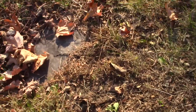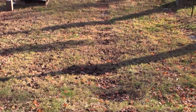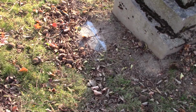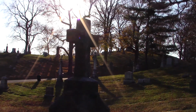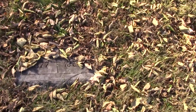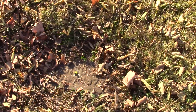Disappearing headstones. If you look down through here, you can see those little indentions. Those are headstones that are disappearing. And you do see more black walnuts. Very dangerous to walk on, but the squirrels love them. So obviously the squirrels aren't doing their job very well. Okay. But you think there's a headstone right here. And as you can tell, it is disappearing.